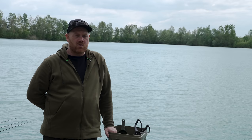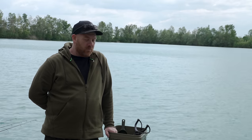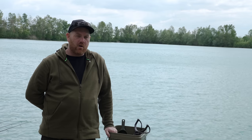And I've been continuing to do that throughout the days. I've had a fish off there, and I think it's very important to keep that bait trickling. They will come back there. Once you've caught, they will come back there. So that's my confidence. But that's what I've been trying to do, bait application.